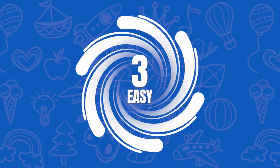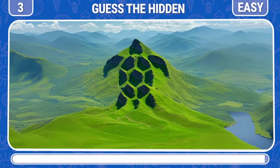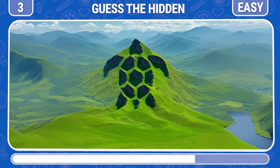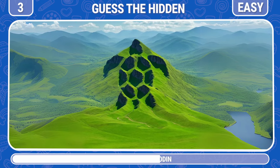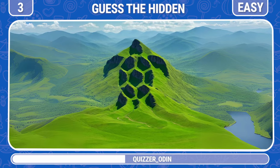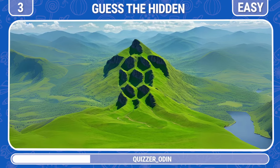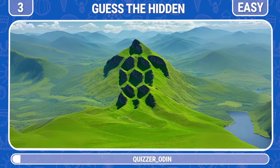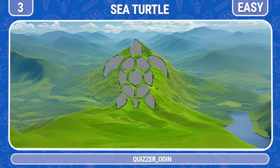Round 3. Which animal appears in the picture? Squint a little. Sea turtle.